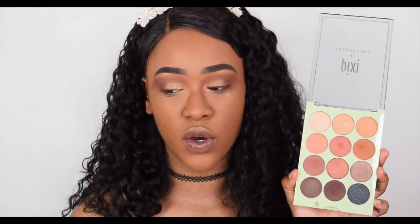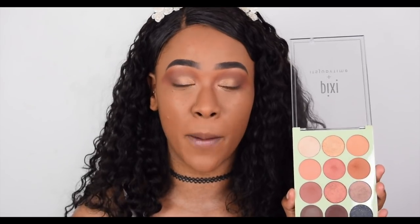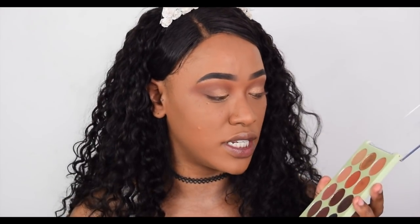I mean, £28, it's not super high end, but then again, it's not drugstore. So it's kind of in the middle. It's like a mid-range price. I mean, I'm not mad at it. You get 12 colors to work with and they are quite big pans. So I suppose £28 is not bad. I'm not jumping for it, but it's not bad. I mean, it's not breaking your bank and you are getting a decent pigmented blendable palette. So if you're into neutral palettes, I definitely recommend looking into this one.